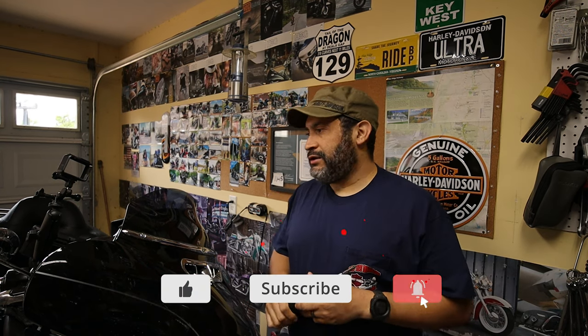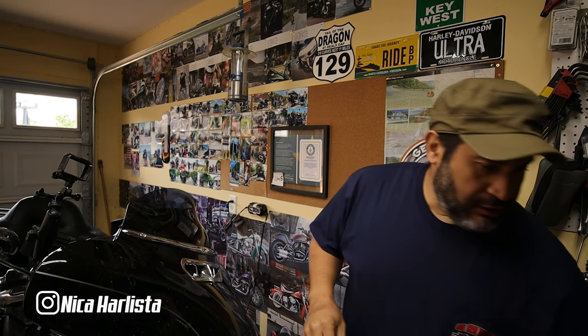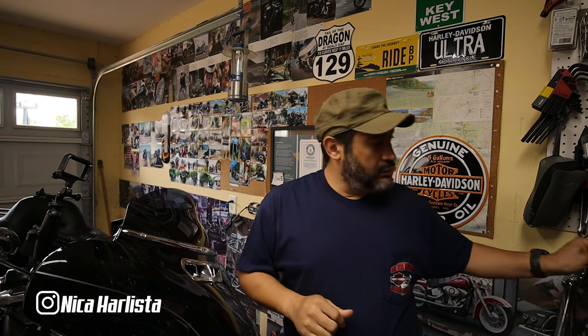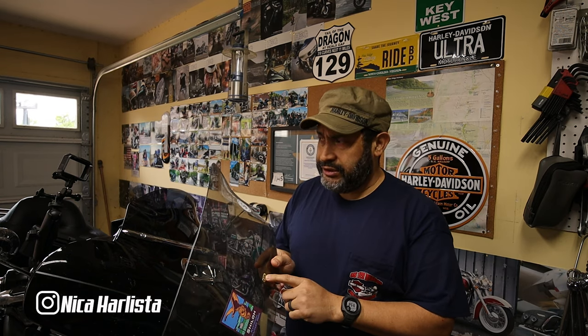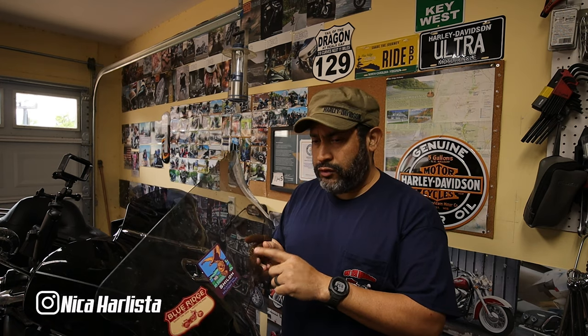Today I'm gonna take the bike for a ride and I'm gonna test this windshield. For a while I've been considering replacing my windshield, the current windshield that I have, which is this windshield. I think this is the brand that I purchased about four years ago. I think it's Long Ride Shield, I think that's the brand.